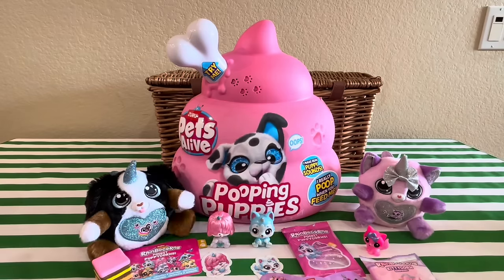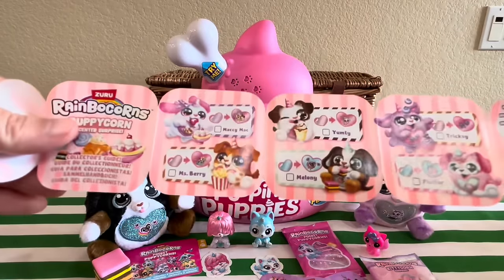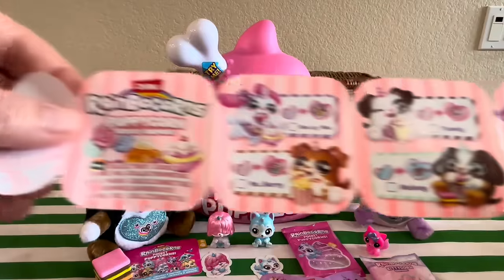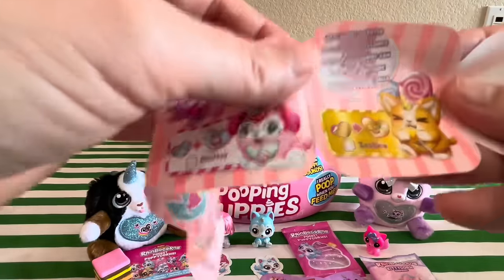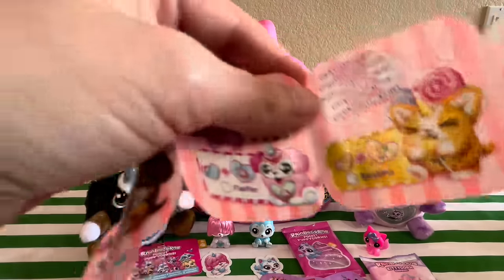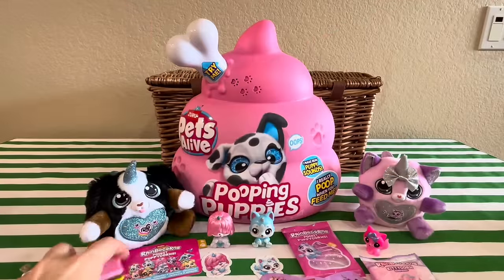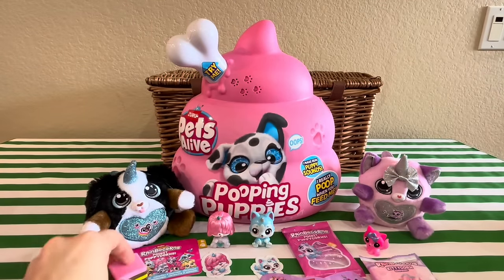Is this our collector's guide? Here's our collector's guide, okay. So we have Melanie. These are the ones you can get. Oh, and here is, I guess, the super special one, Zestina, who's maybe lemony? A little lemony one? So these are cute though. I wish I recognized this scent a little bit more. I wish I knew what this was supposed to be. But it just has kind of a candy smell to it.